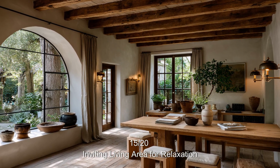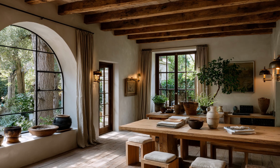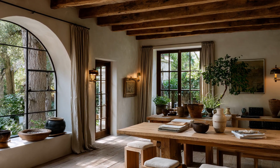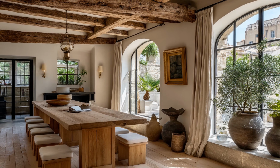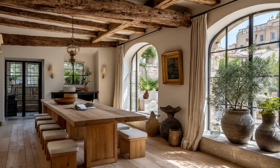Tucked in the corner is the breakfast nook, a dreamy spot framed by tall windows and linen drapes. The curved banquette, dressed in oatmeal linen, wraps around a round oak table. Vintage bistro chairs and soft morning light complete the picture of peaceful, Parisian-inspired mornings.